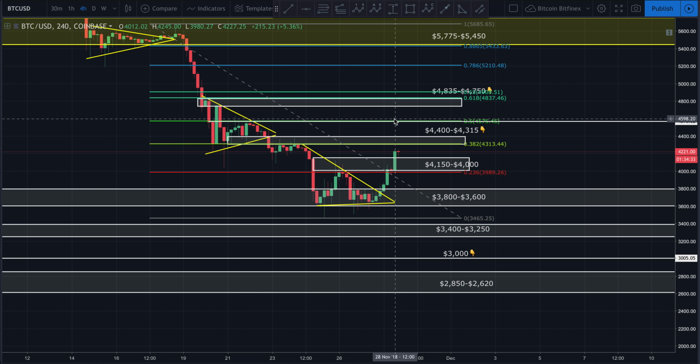So again, if we can break above that 50, I think that the probability is going to be in favor that we're going to break out above this 618 fib level. Of course, nothing is a guarantee. All we can do is watch and wait. But these are the key areas that you want to keep an eye on, guys, without question.